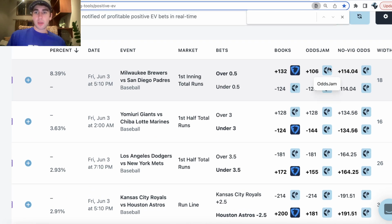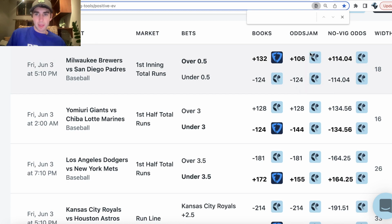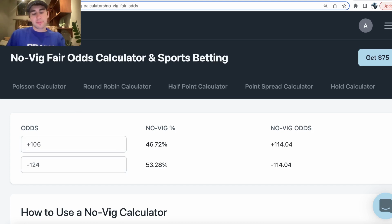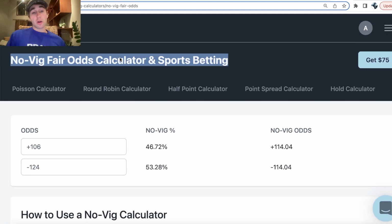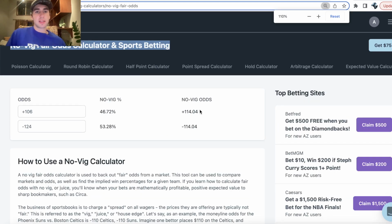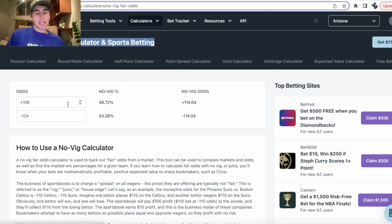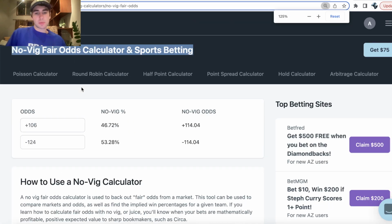The first thing we're going to do is take the market from Pinnacle Sportsbook, the most efficient betting market in the world, for this Brewers Padres bet and throw it into a no vig odds calculator. If you aren't familiar with a no vig odds calculator, you can find it on OddsJam under calculators, no vig odds calculator. It's pretty useful as a sports bettor.